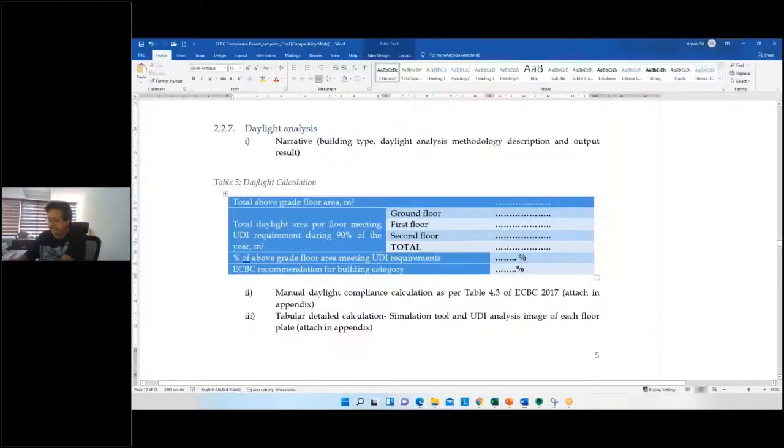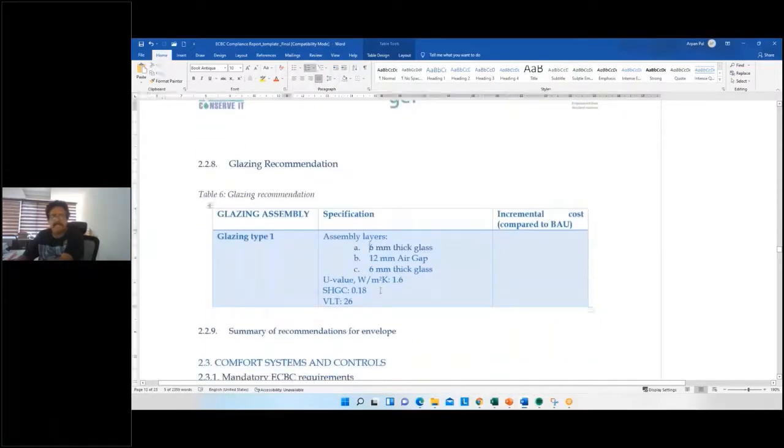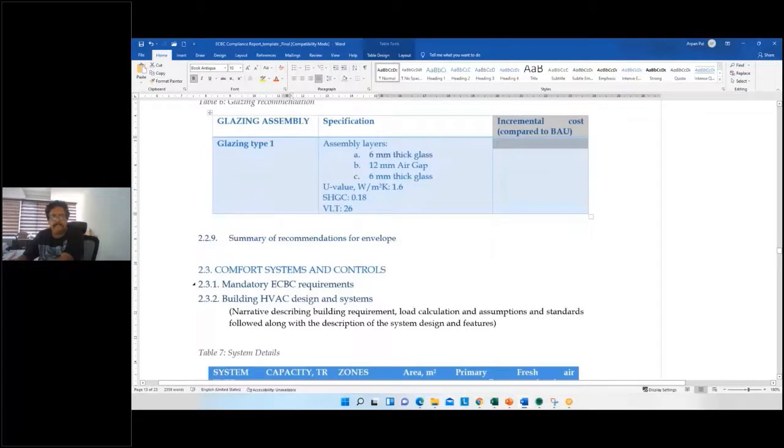And similarly, you add the daylight calculation factors as well, add the percentage of above grade floor area meeting UDI requirements, and the ECBC recommendation for the building category. Again, you go back to the code, see which category under KSECBC you have to comply with. And then glazing recommendations, you can give sections, incremental cost, but this is optional, you don't have to give it if you don't want to, because cost at times is sensitive information, and you can choose not to give that.